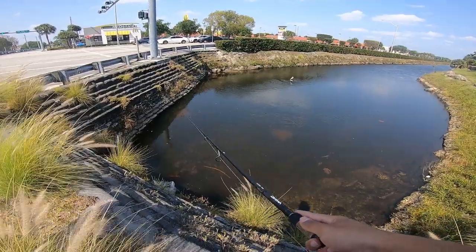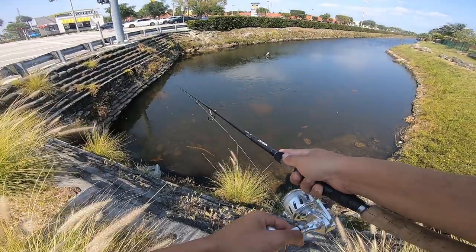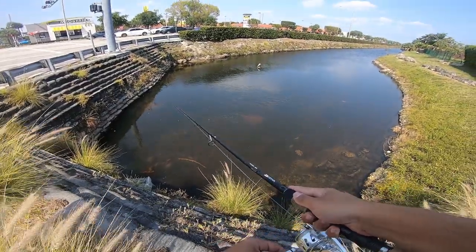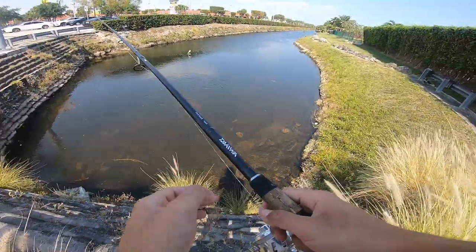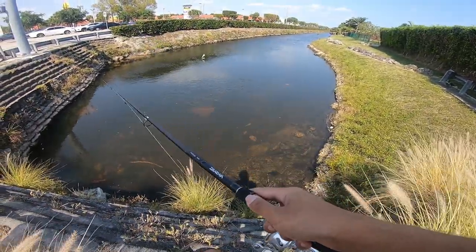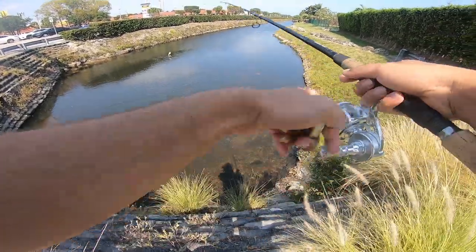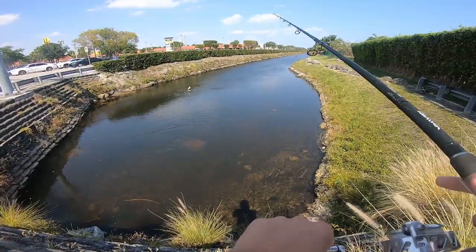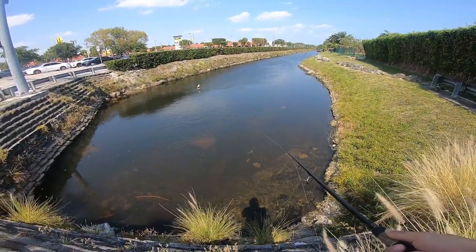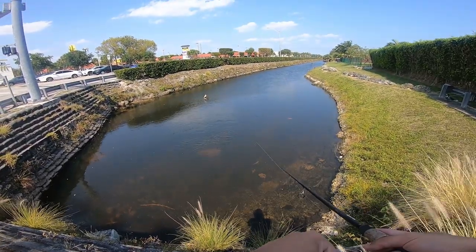Oh my God, one's chasing it. Eat it. Do you see that? I don't know what it is. That's a big bass.